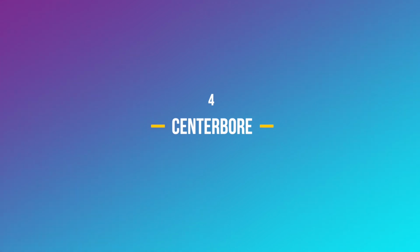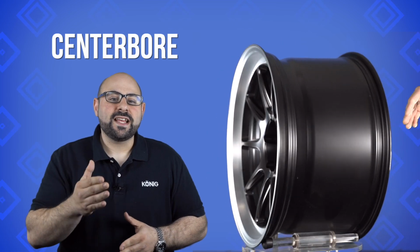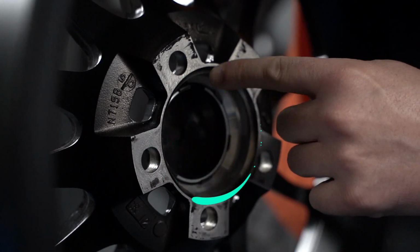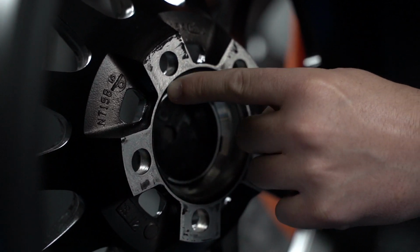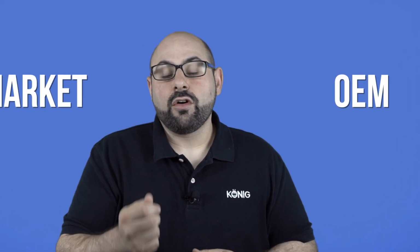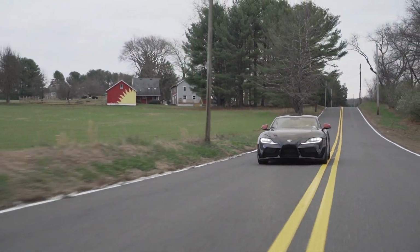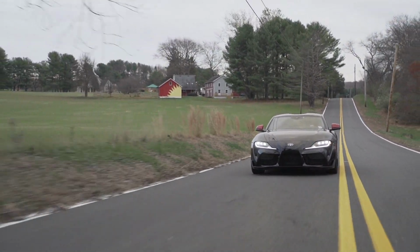So another important term that you should know is center bore. Center bore is pretty simple. It's essentially the hole in the back of a wheel that allows the wheel to sit on the lip of the hub of your car. Now, when we start talking about aftermarket wheels versus OE wheels, your OE wheel, the wheel that came on your car, will be hub-centric, meaning that the bore size of that wheel will be the same as the hub size of your car.